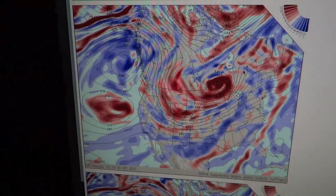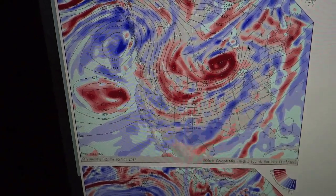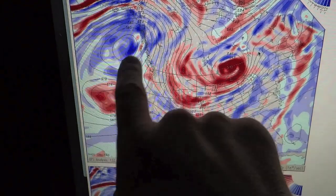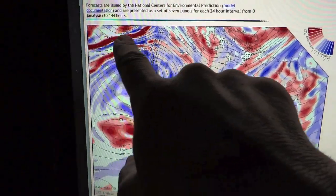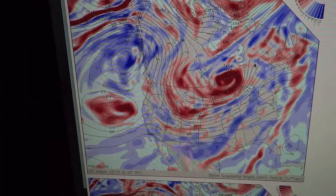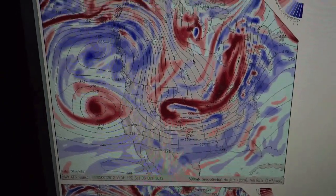Let's go back to today's analysis. Here's the cold air. This is responsible for the snows and the chilly weather across the Great Lakes states and back into the Dakotas. Strong high off the coast of BC, pushing the jet stream way up north in Alaska, and then ushering in cool weather over the states for days to come.